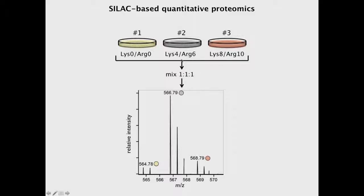However, because these samples are mixed at the very beginning, all of that is then equalized, and so the ratios that we see at the end represent true differences that were present within these cells at the beginning. So for example, if this was phospho-RAF we were looking at here, this would suggest that in condition B, phospho-RAF was particularly active compared to condition A and condition C.